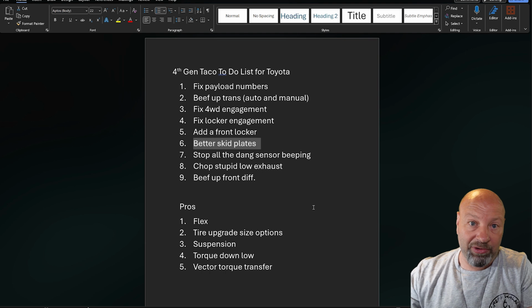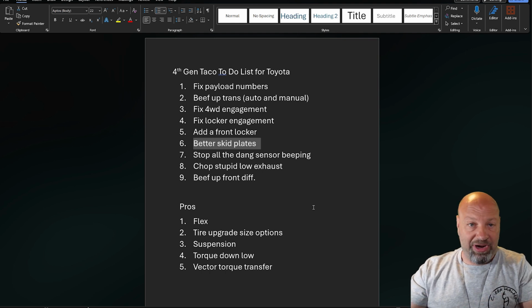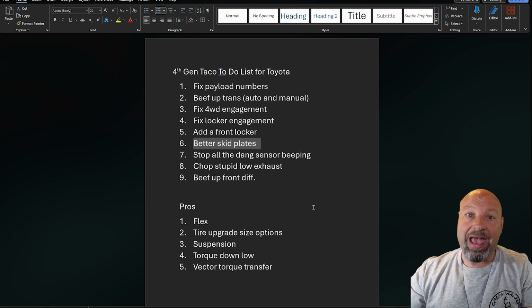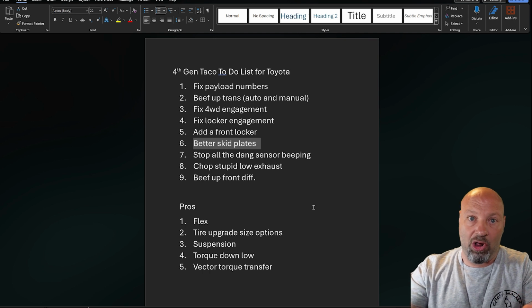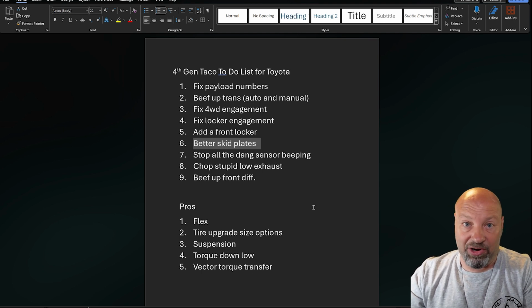Let me know. In my world, lockers are everything, where I am in the swamps. There's no torque vectoring that's going to help you. If my wheels start breaking free and spinning already, then I'm done. I need them locked up so I can crawl and creep out of there. You can't do that with LSD, and you can't do that with torque vectoring. Front lockers, for me, are a gold mine out here.